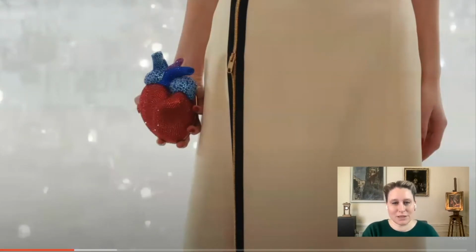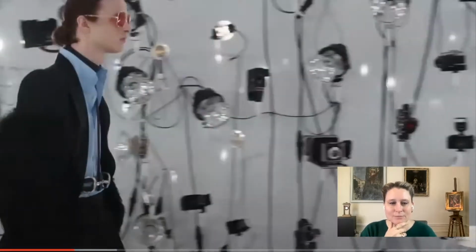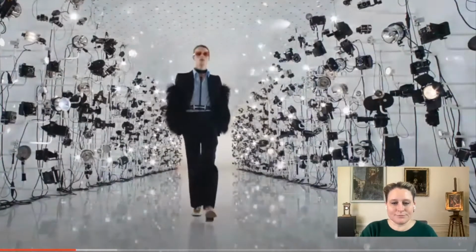If you're going to invest in something, it'll probably cost an arm and a leg, but yeah, for those who are diehard Gucci fans, that's the show-stopping piece from this collection. All right.